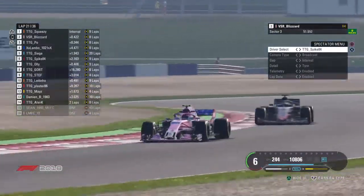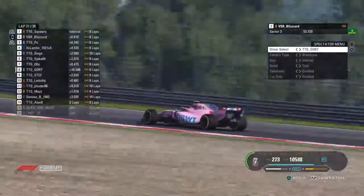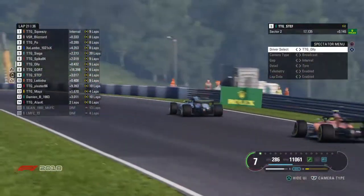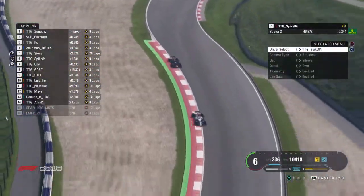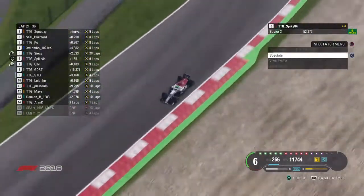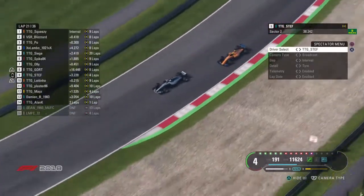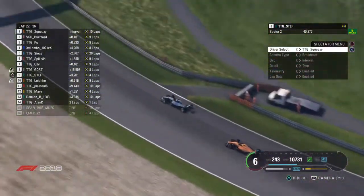We've also got the battle for P6 between Spike and Ollie. We've also got Steph versus Litinho, which seems to have been going on all race. So those are the 3 main battles we're looking out for in this race. And as you can see there, Litinho attacking Steph there, going through turn 4.